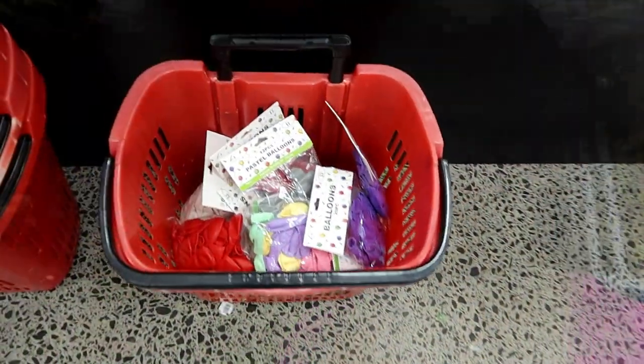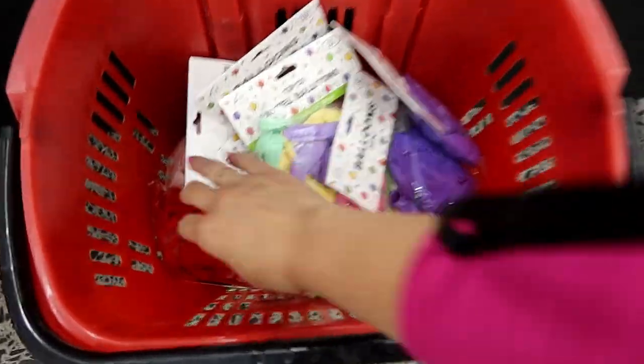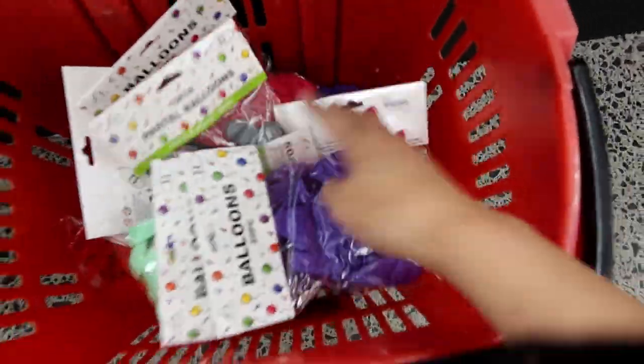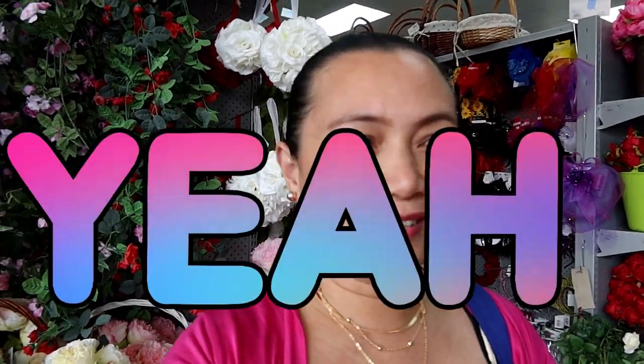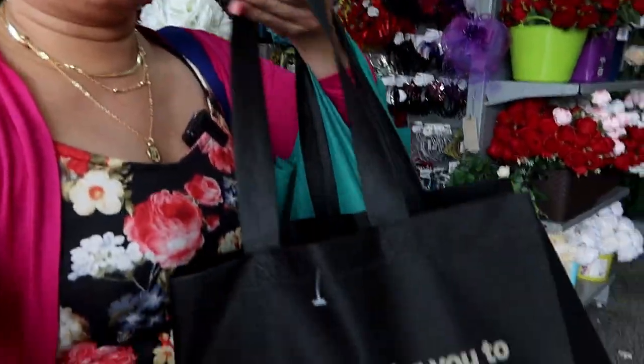Yun, I think that's it. Naikot ko na buong place. So yan. So these are my orders now. And I'm gonna pay. Okay, so I have finished my shopping. And nalibot ko na din ang buong shop. So ito na yung mga nabili ko. Dalawang bags full of balloons.